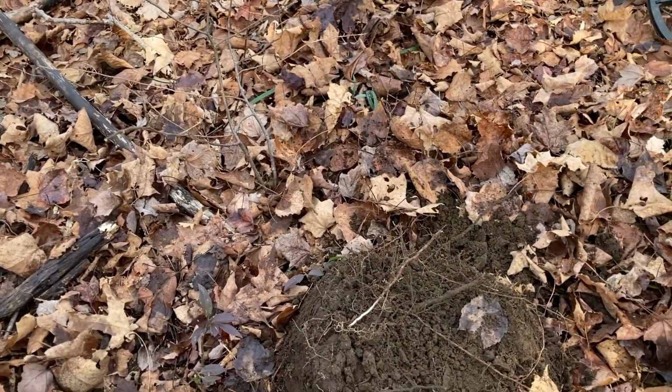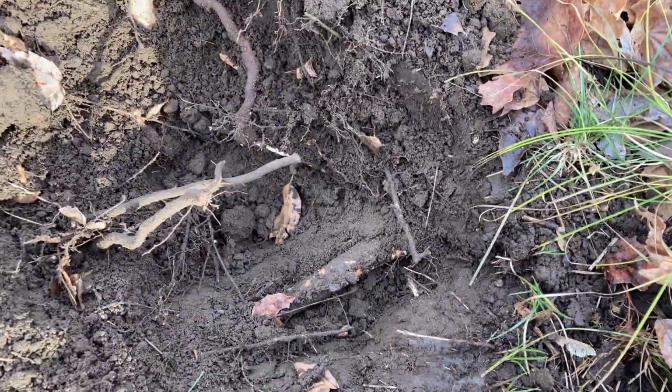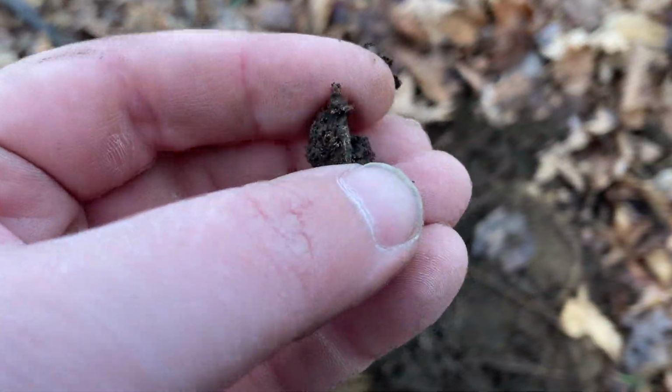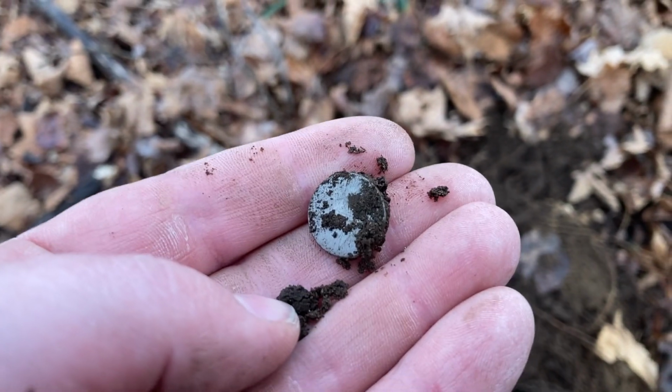Okay, I didn't film this one. It was a really deep, like 21 signal. Came out from under a root all over there, maybe 8 or 9 inches. Just got it out. And I see a shiny edge, I think. Yeah, it's got a button. Tombac.